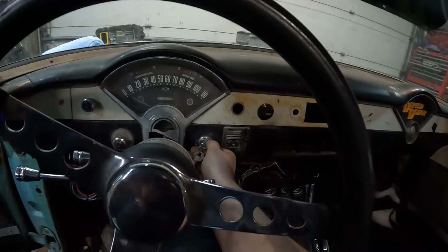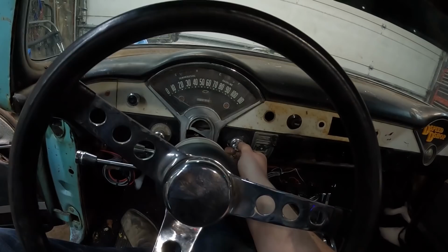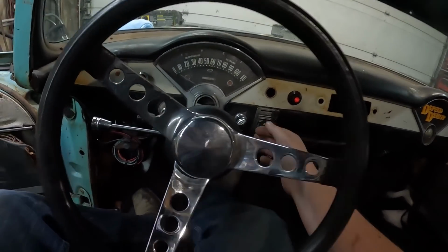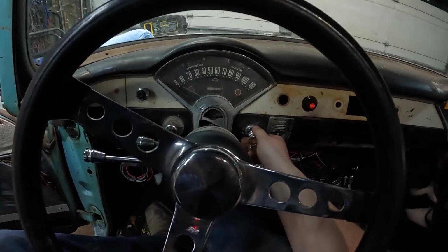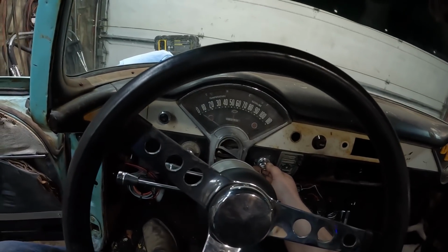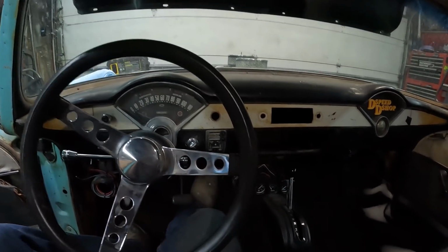I'll just see if it's got a little oil pressure. Okay. Ooh. Seriously? That was amazing. Well, now we'll do it again. What was that all about? Got oil pressure. Maybe it's a sign I should keep this thing? I don't know. Sounds like it's missing on one.